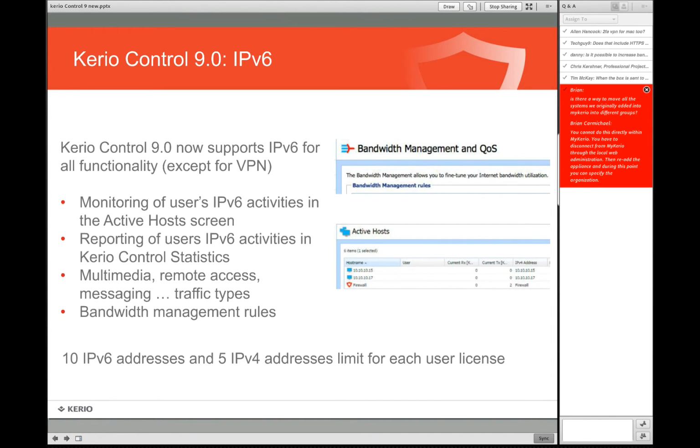You can see users' IPv6 activities in the Kerio Control statistics, and traffic types such as multimedia, remote access, messaging can be specified as IPv6 addresses as well as IPv4 addresses. And bandwidth management rules can be specified as IPv6 addresses as well as IPv4 addresses. One thing to note regarding Kerio Control licensing, we allow one user to have 5 IPv4 addresses for each license that they have on Kerio Control. With the addition of IPv6 addresses, we allow up to 10 IPv6 addresses for each user license and 5 IPv4 addresses as well.